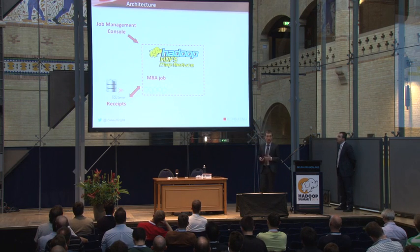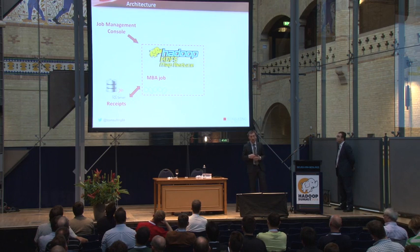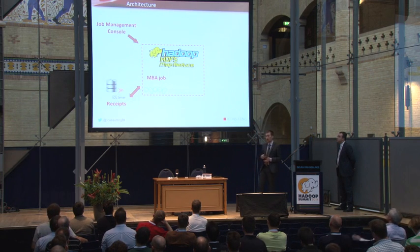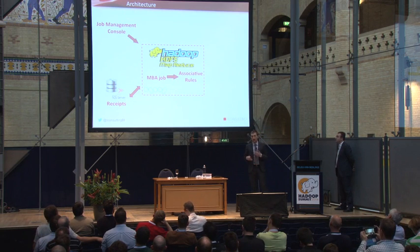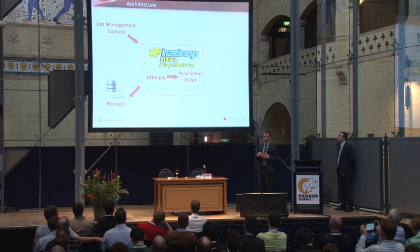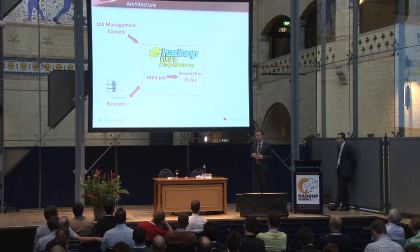For doing this, we use Sqoop for a quick read, and in this project the database was a SQL Server, but the solution can scale easily to any other type of database. After getting the data, the MBA job can elaborate it, and as output, it provides the association rules that the user wants to discover.